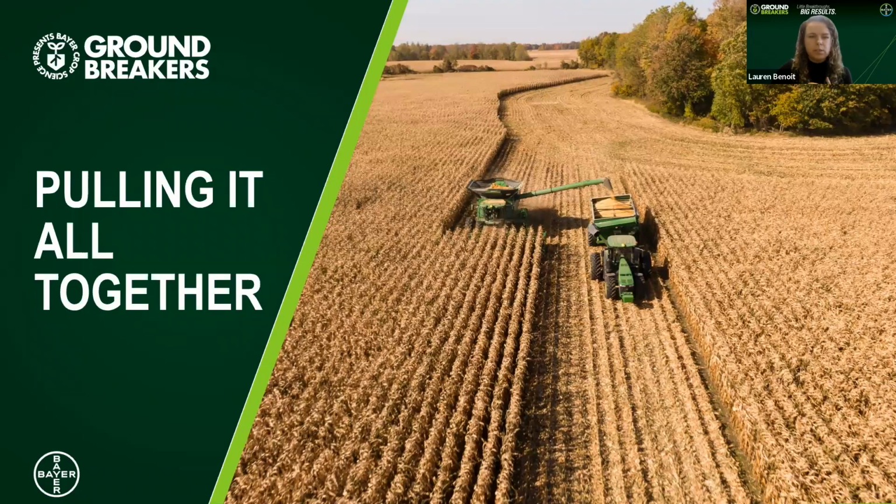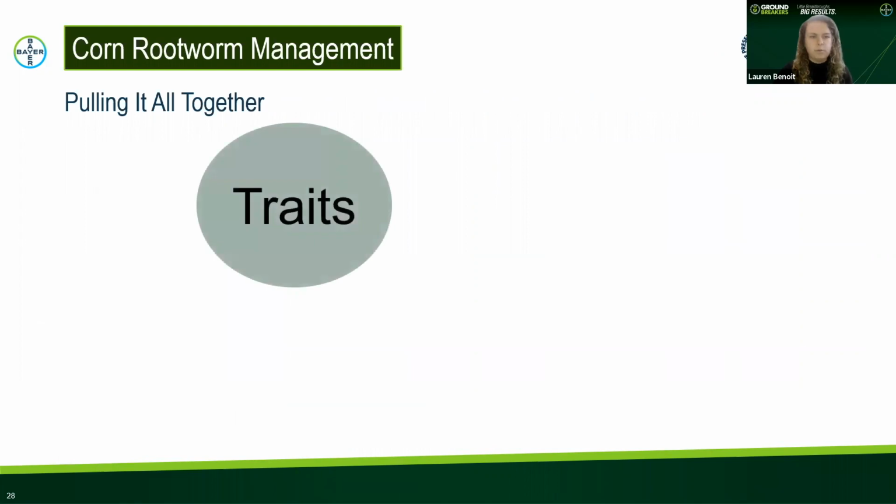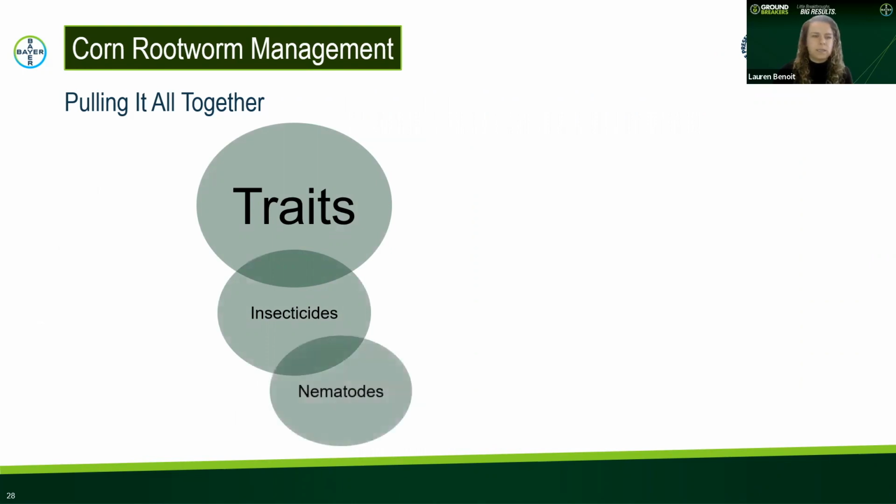Now, pulling it all together, in terms of management strategies, there's a lot of different things you can do. So traits is the big one. We did see that graph from Brian comparing traits to insecticides, but insecticides certainly can still play a role in managing corn rootworms through traits, insecticides, and nematodes, which isn't something we touched on, but is something that is certainly starting to take hold in the industry as well.